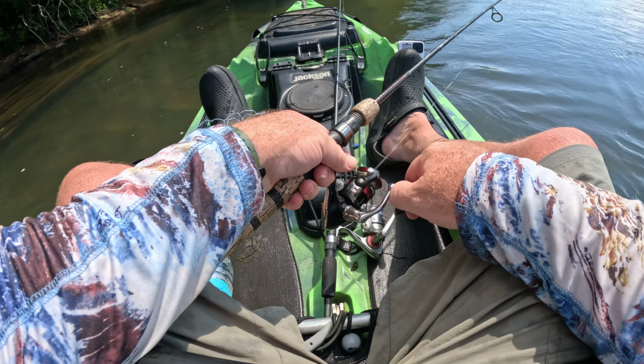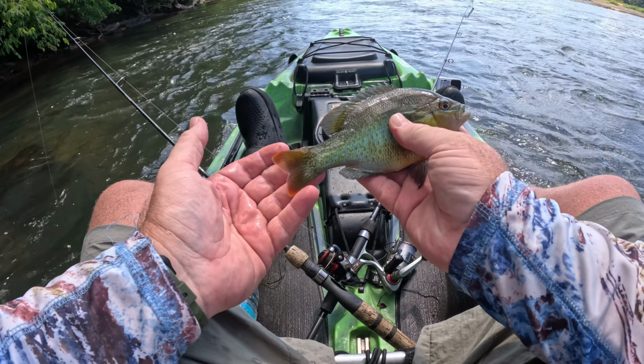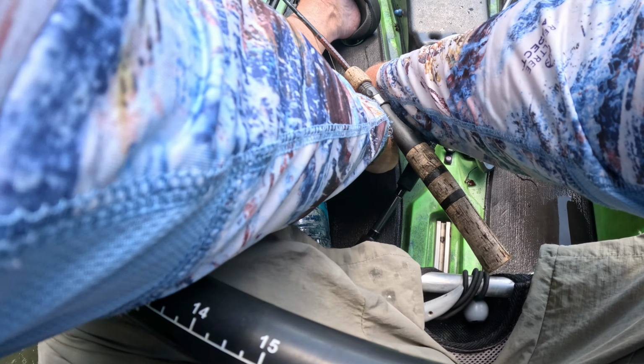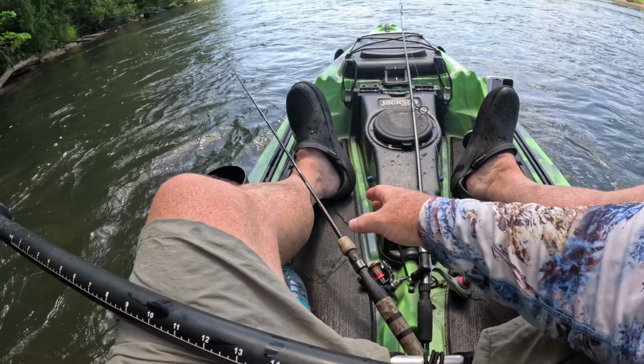Ew, come and got it. And look here, it's our first red breast of the day. Yeah, if you watched any of my other videos, you'll see I've caught a lot of these red breast sunfish. Some of them been a whole lot more colorful than this one. Still got the pretty orange and turquoise, fine eating fish. And slippery as owl hockey, might I add.